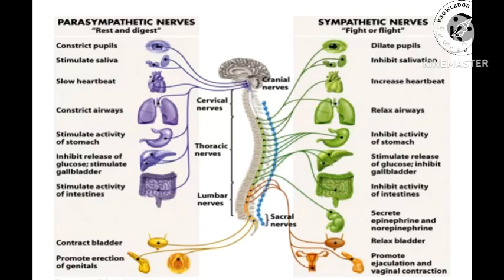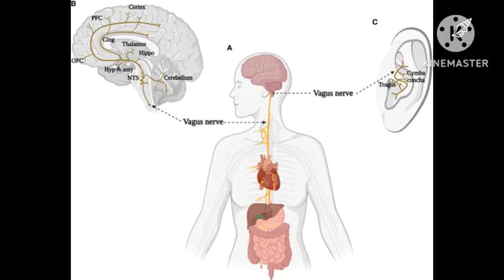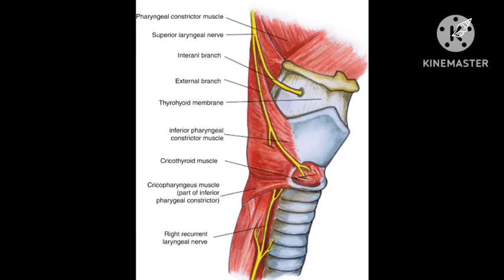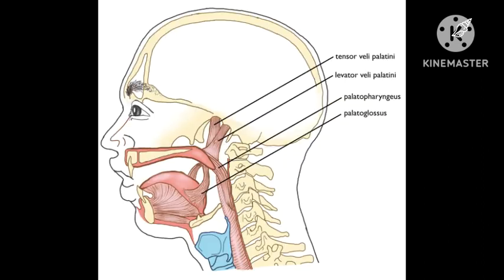Function of vagus nerve. The vagus nerve supplies motor parasympathetic fibers to all the organs, except the adrenal glands, from the neck down to the second segment of the transverse colon. The vagus also controls a few skeletal muscles, including the cricothyroid muscle, a muscle of the larynx. Its action tilts the thyroid forward to help tense the vocal cords.